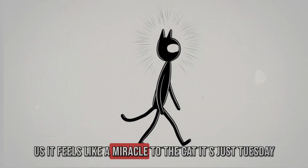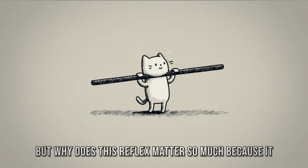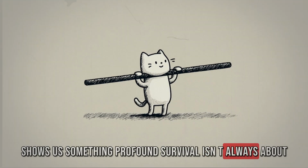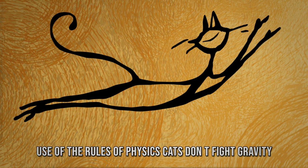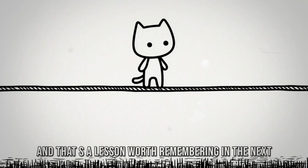To us, it feels like a miracle. To the cat, it's just Tuesday. But why does this reflex matter so much? Because it shows us something profound. Survival isn't always about strength or size. Sometimes it's about flexibility, adaptation, and clever use of the rules of physics. Cats don't fight gravity, they dance with it. And that's a lesson worth remembering.